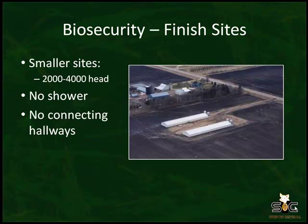Over the last 5 years, we built way more wean to finish barns than finishing barns. So if you look at our finishing barns in general, they're from an older generation. They don't have showers. There's usually no connecting hallway, so you're always walking in or out here.